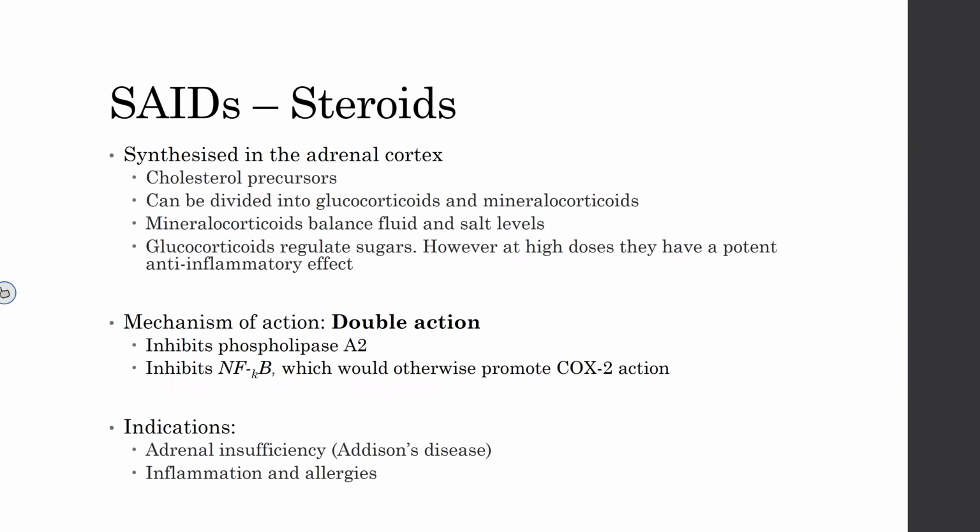Steroids. They are synthesized in the adrenal cortex. So they come from cholesterol precursors.